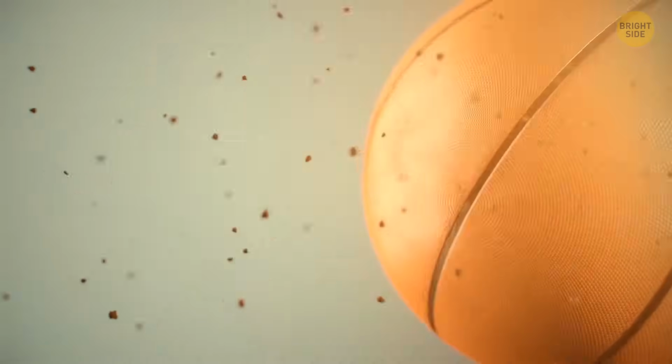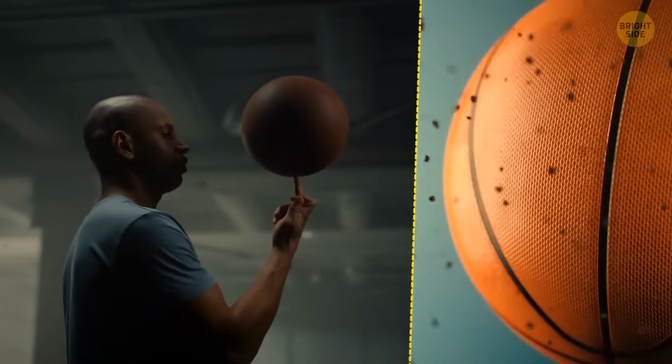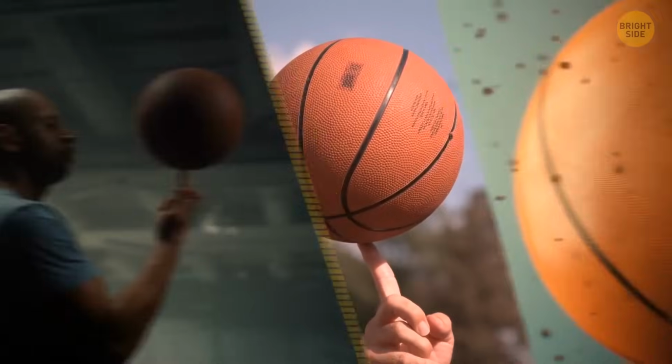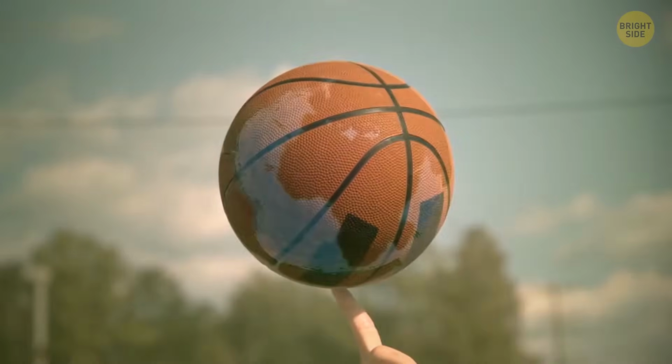Let's say you have a basketball spinning on your finger. Check the ball's equator. A random point on it has farther to go in just one spin than any point near your finger. That means the point on the equator is moving more quickly.